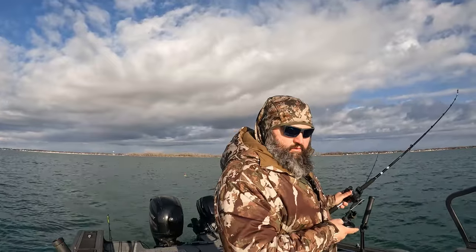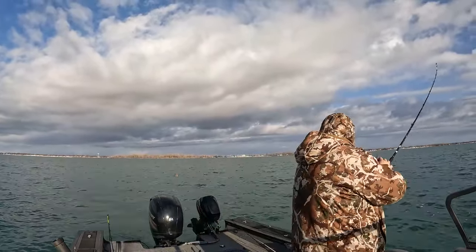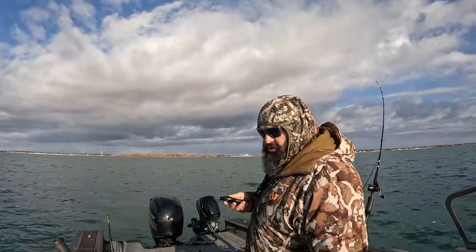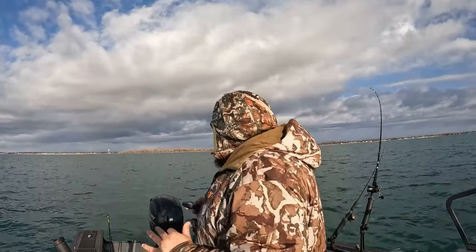But I do have a mark. I hit those up the same spot. So we're gonna go back to that if we have to. I'm gonna jack up that other one a little bit higher. I like this shallow water fishing this time of year. I'm a big fan.